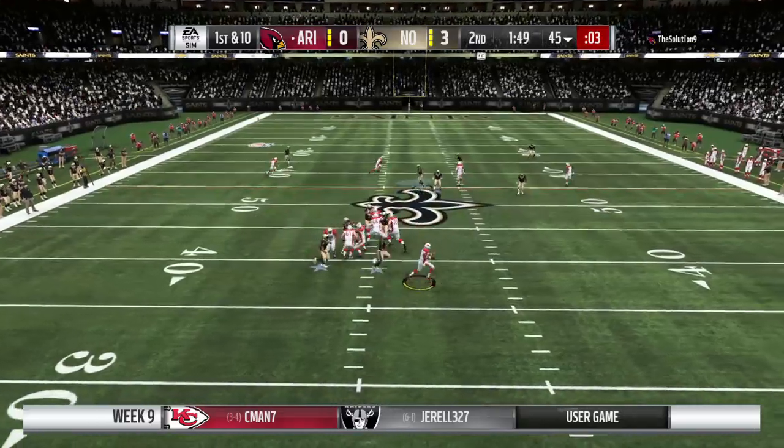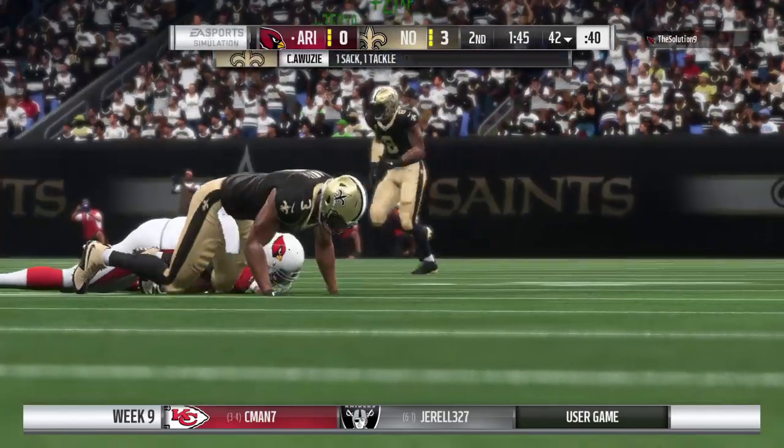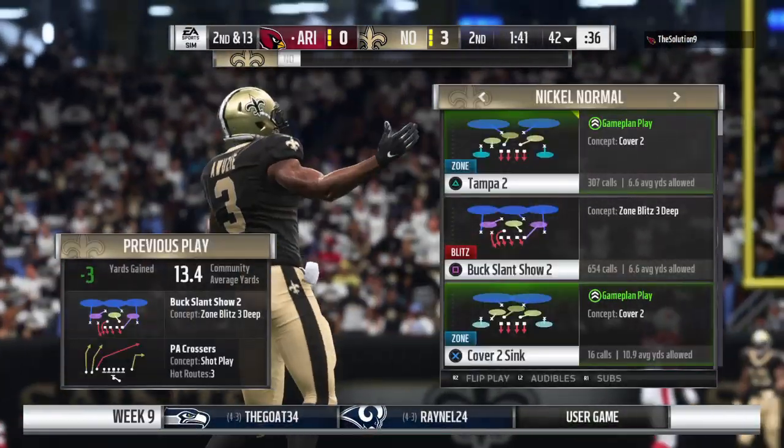They'll throw on 1st down with Jackson. Flushed out right. And he can't find a receiver, and he's brought down.